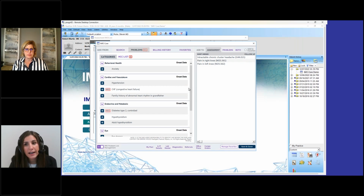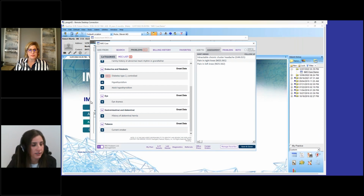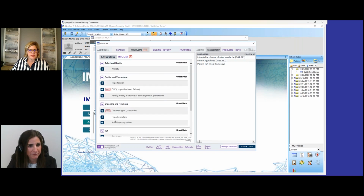What we're also supporting now in IMO Core is that if you are a particular specialist, such as an ophthalmologist, you may not want to scroll through this long list of problems to go see what's related to the eye. So specialty view is now also supported in IMO Core, meaning that if you are a certain specialist, such as an ophthalmologist, any problems related to the eye will automatically jump to the top of the list. For specialties such as family practice or pediatricians, the patient's problem lists will still be organized, but these categories will just go in alphabetical order, how you're seeing it displayed here.